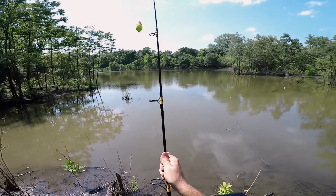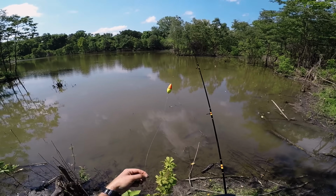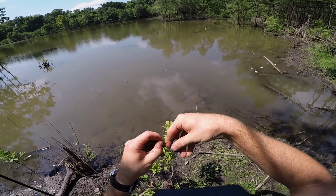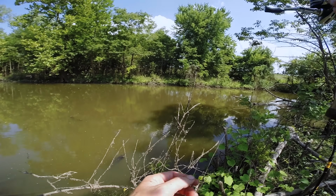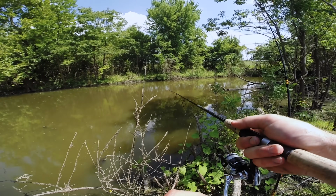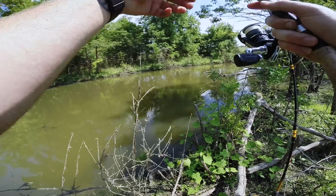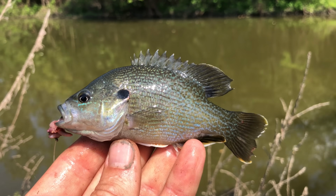All right, I brought my big spinning rod. I have that rigged up with a circle hook underneath a float. That's where I'm gonna put my bait. And hopefully I'll be able to catch a catfish or a gar. I think that'd be really cool. Oh, fish on. Yes, another green sunfish. Awesome.